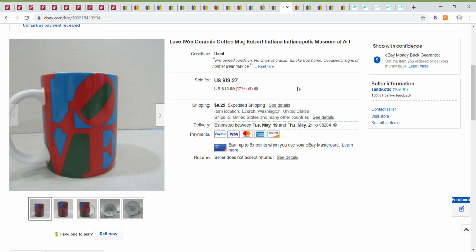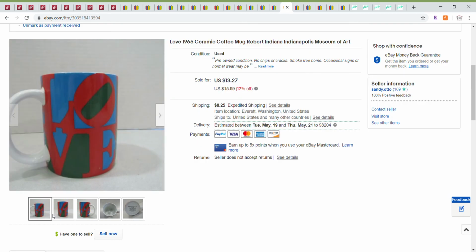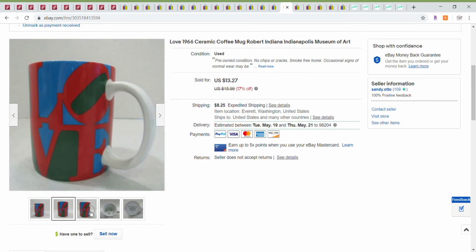Next up is this really fun piece. This is from the Indianapolis Museum of Art. This is based off of a Robert Indiana oil on canvas, and this is Love, 1966. But this is a really fun mug with the design all the way around it. And this one I did take a best offer of $12.